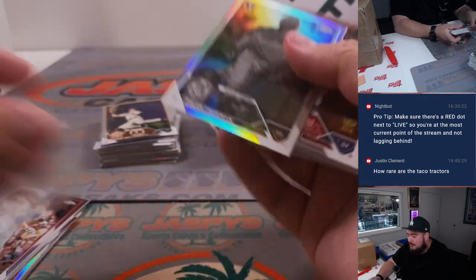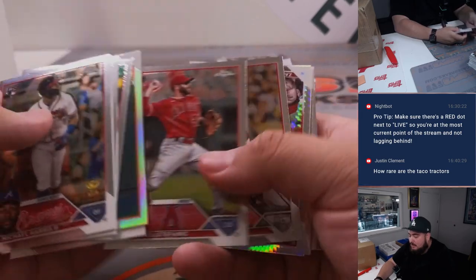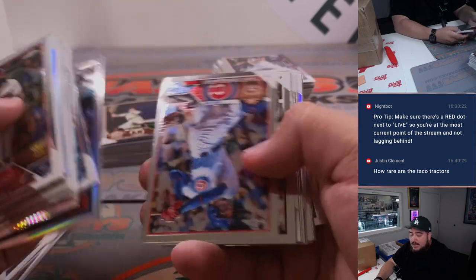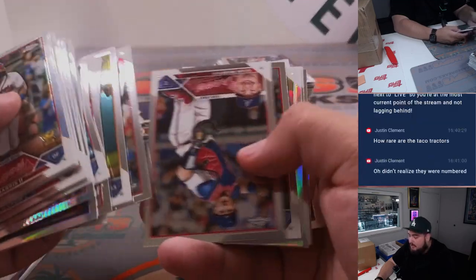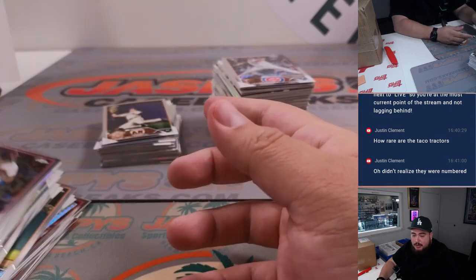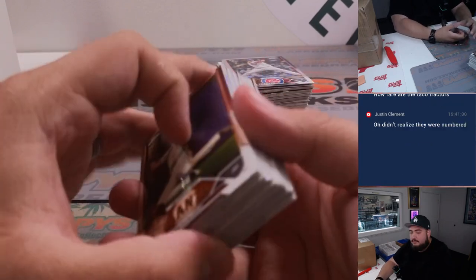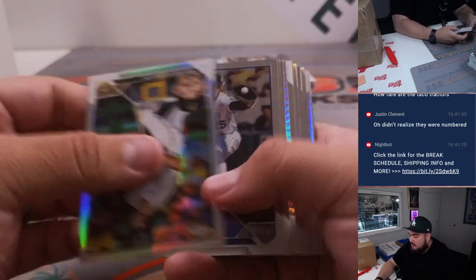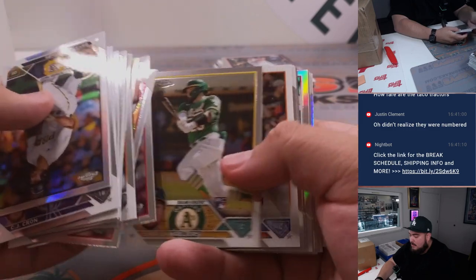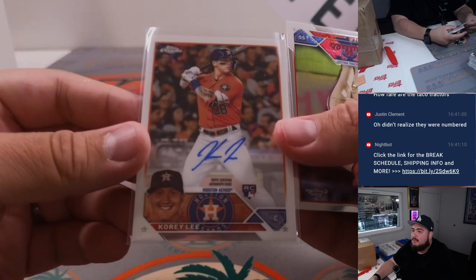Negative Tyler Freeman, that's the second one. I didn't know they were numbered either until I looked at the checklist. I thought they would just be like short prints, but I guess they're even shorter than that. Out of five only. And Corey Lee for Houston.